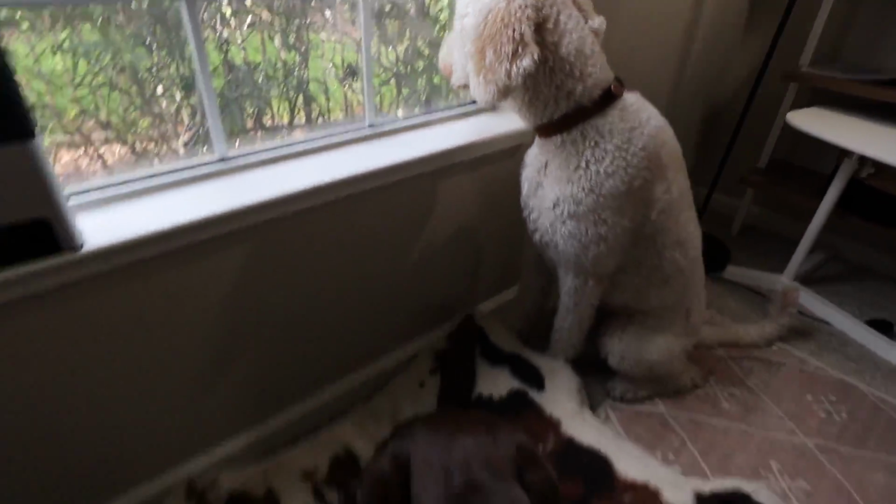What do you do when you have two high energy dogs like these two that need some exercise, but you're like me and today you have just a really off day and you're not going to probably be able to walk them either because of your schedule or the weather? I'm going to show you how I tire my two high energy dogs super fast without ever going outside.